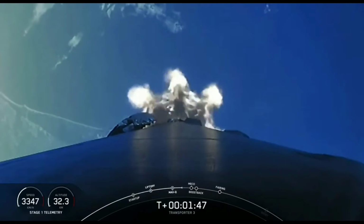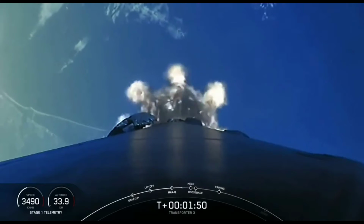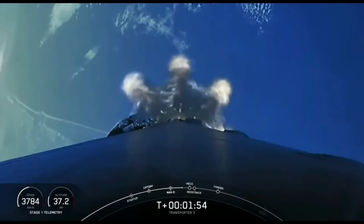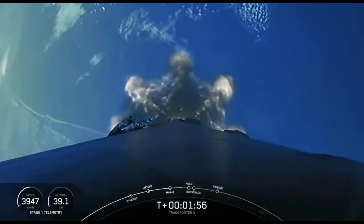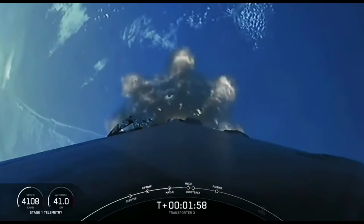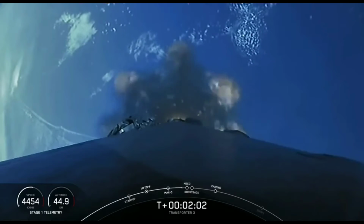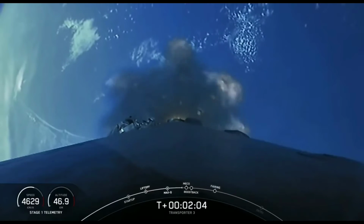Main engine cutoff coming up in just under 30 seconds. As I mentioned before, we will be attempting to land the booster back on land at landing zone 1. This is known as return to launch site, as opposed to a drone ship landing.